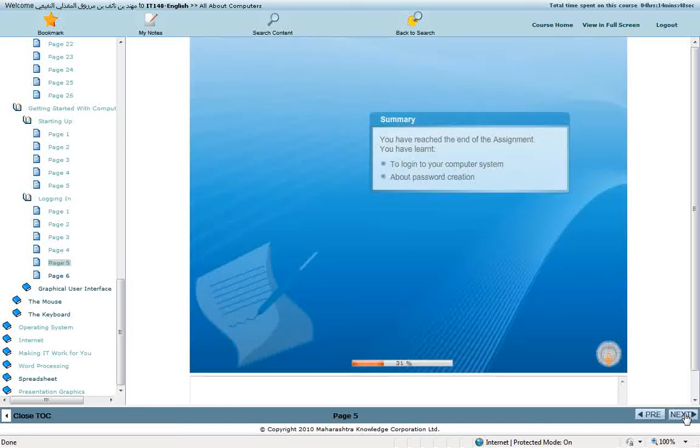You have reached the end of the assignment. You have learned to log in to your computer system, about password creation.